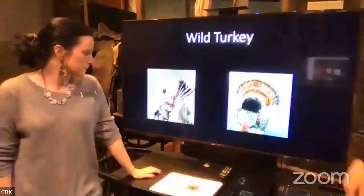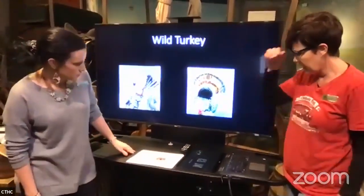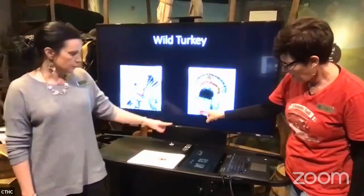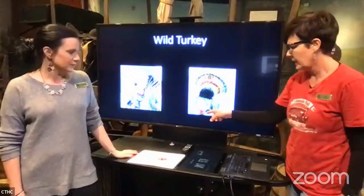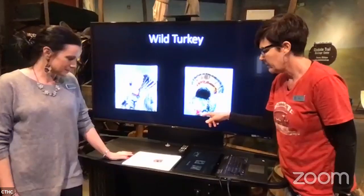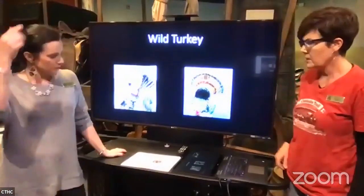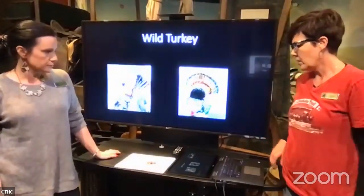But the male also has something called a beard, and you can't really see it on either of these pictures. Right below where this red area is, I always call it the gobbler. That part. Anyway, it's a coarse black hair that comes out of the chest right there, and that's the beard that we have on display. You can see it really well. So they have what they call a beard.